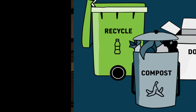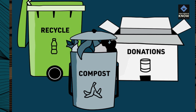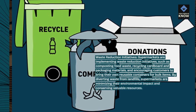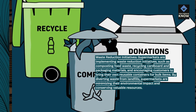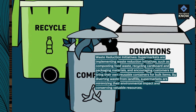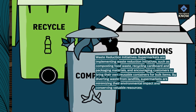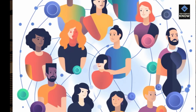Waste reduction initiatives. Supermarkets are implementing waste reduction initiatives, such as composting food waste, recycling cardboard and packaging materials, and encouraging customers to bring their own reusable containers for bulk items. By diverting waste from landfills, supermarkets are minimizing their environmental impact and conserving valuable resources.